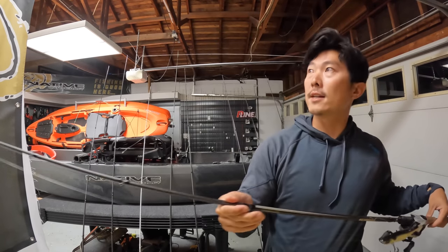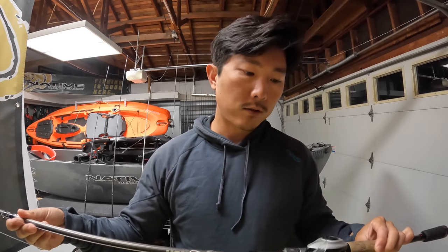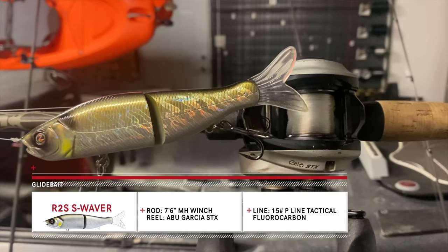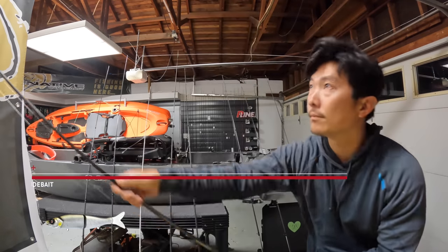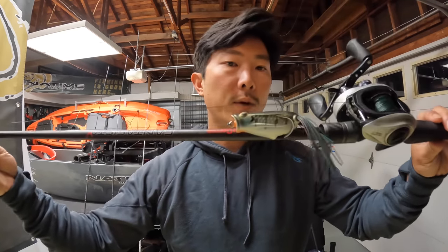Number four, you know, last time we were catching some striper, some bass. They were hitting the jerkbait and the crankbait, so I figured it would be a good time to tie on a smaller glide bait. We've got an S-Waver here. A lot of bait fish in the system right now as well, so I don't think that would be a bad choice at all.